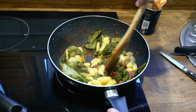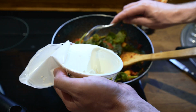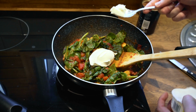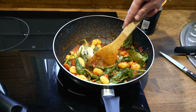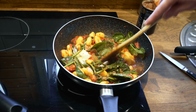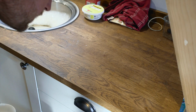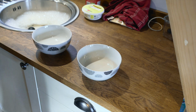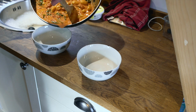Mix that in. Lovely. I never really know how much mascarpone to do, but I've got a pot for 2 days, so I guess we'll use half of it, which in this case equates to approximately 120 grams. And then we'll stir around. I've decided I'm going to serve this in a bowl rather than a plate because it's still a little bit runny.